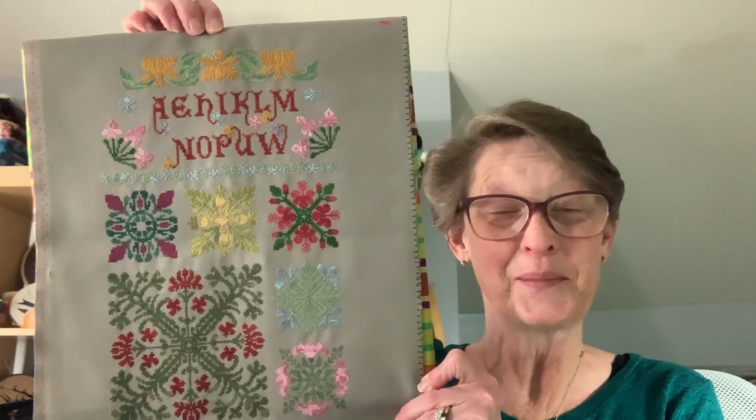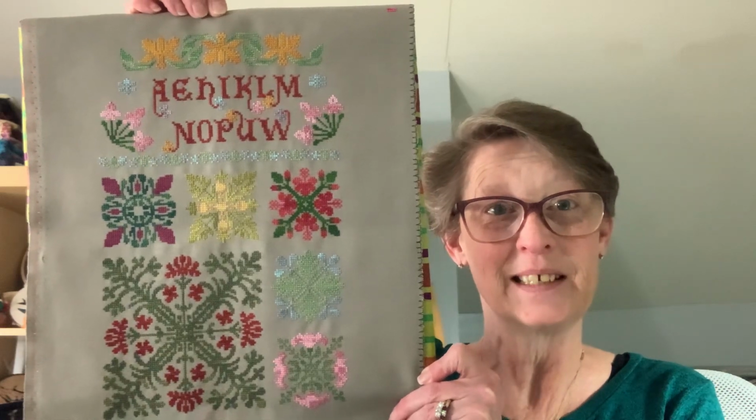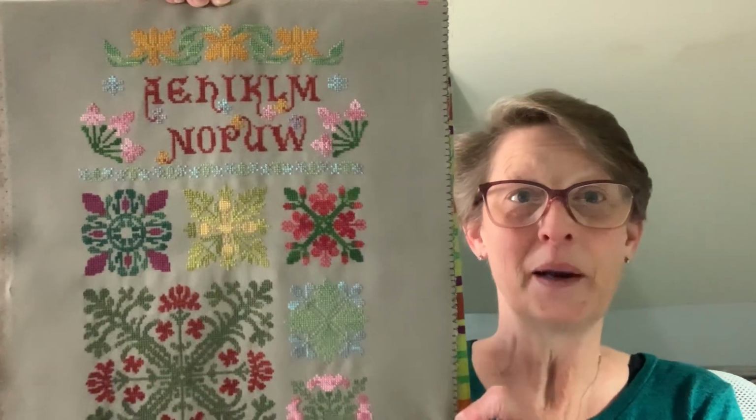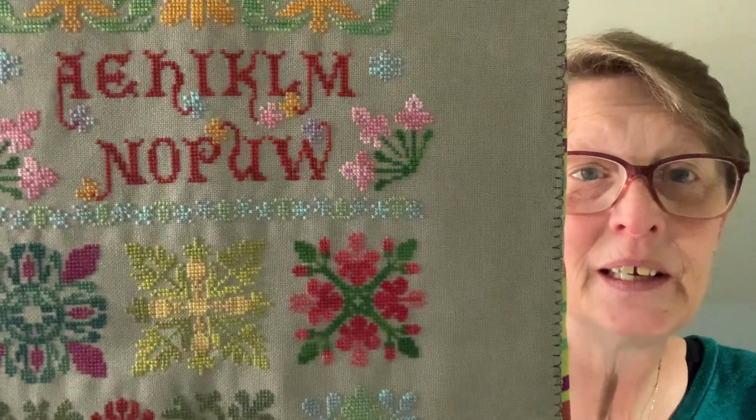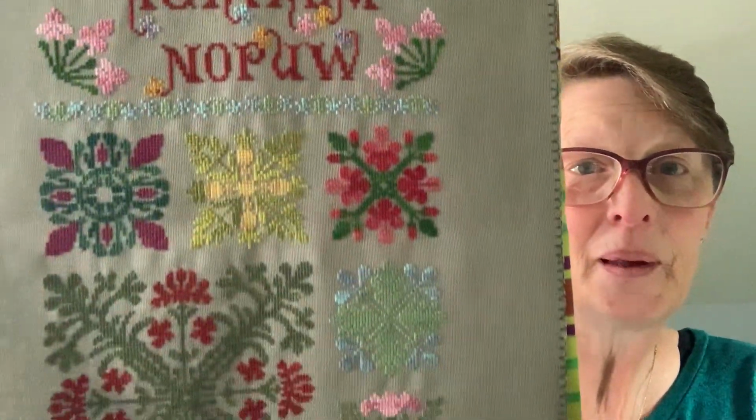I really am liking it. I'm really pleased with how it turned out. So I'll just bring it up a little bit closer. You can see some of it. So, yeah. A lot of stitching, but a lot of fun. This one was fun. And then, you know, I'm getting more comfortable with the Lugana. So I throw it over here.